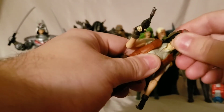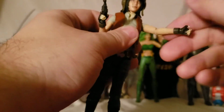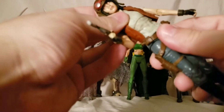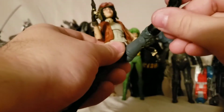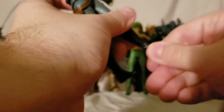Head moves side to side, forward and back. Arm moves up that far, moves in this far. We have a swivel in the elbow, single jointed elbow, wrist rotation, and wrist hinge. We have a diaphragm joint. Hips move out this far. She kicks this far forward, that far back. We got a double jointed knee. No boot swivel, and ankle pivot and ankle rocker.